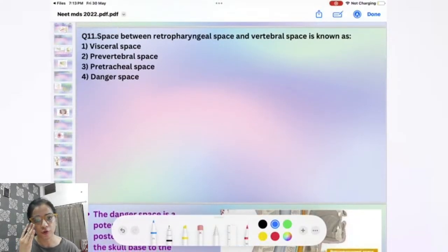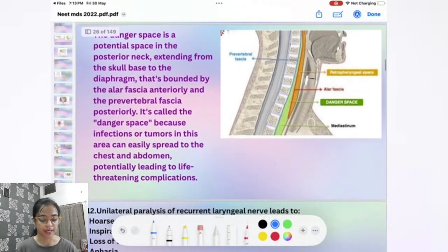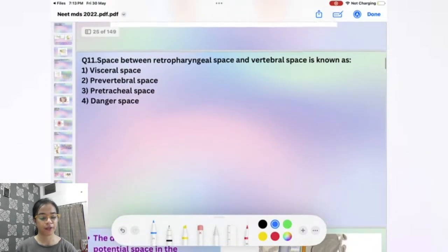The space between the retropharyngeal space and the vertebral space is known as the visceral space, prevertebral space, pretracheal space or danger space. This is a very common question that I have asked many times previously. Danger space. Okay, before going, let us see the retropharyngeal space and the prevertebral space.